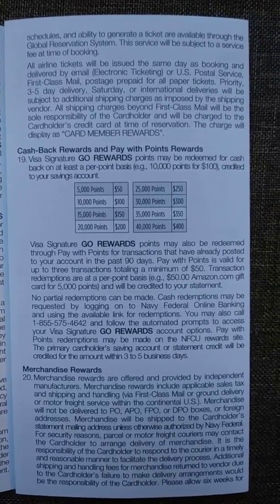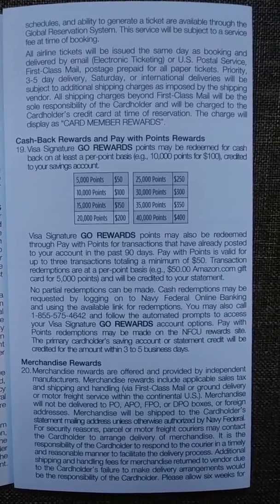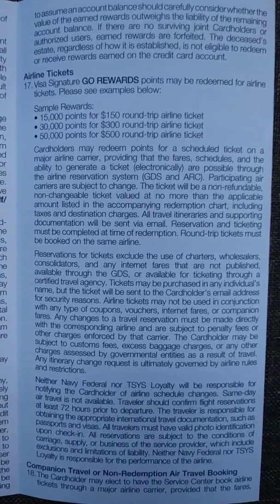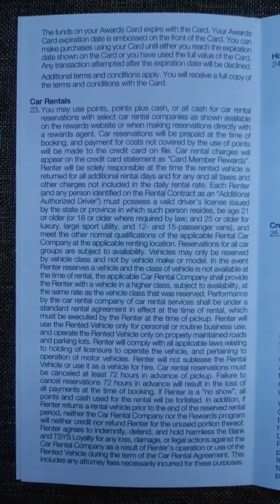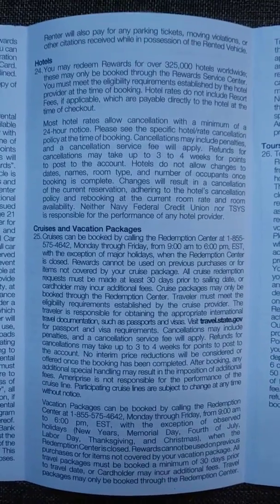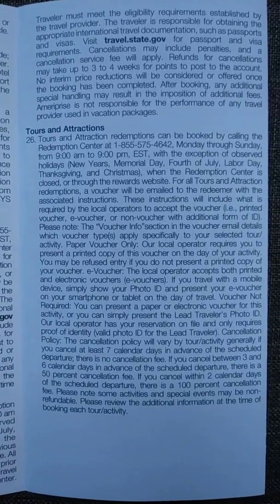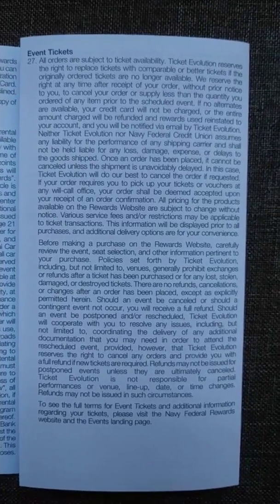travel trips, concerts. Airline tickets. Points can be used for car rentals, hotels, cruises, vacations. You can redeem your points. Tours and attractions. And for events, sporting events, concerts.